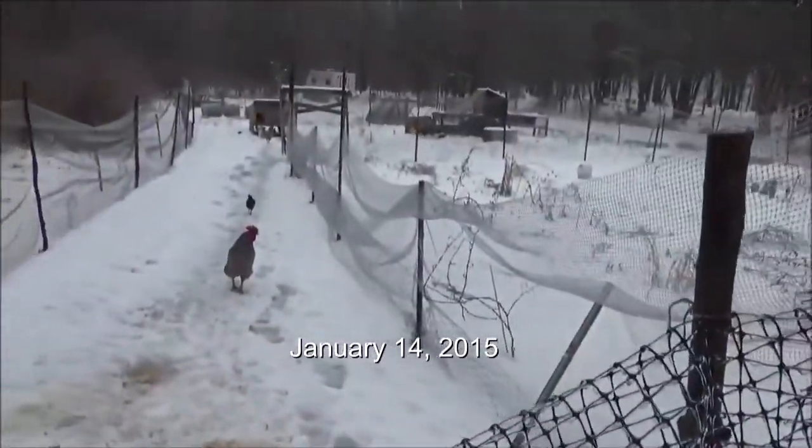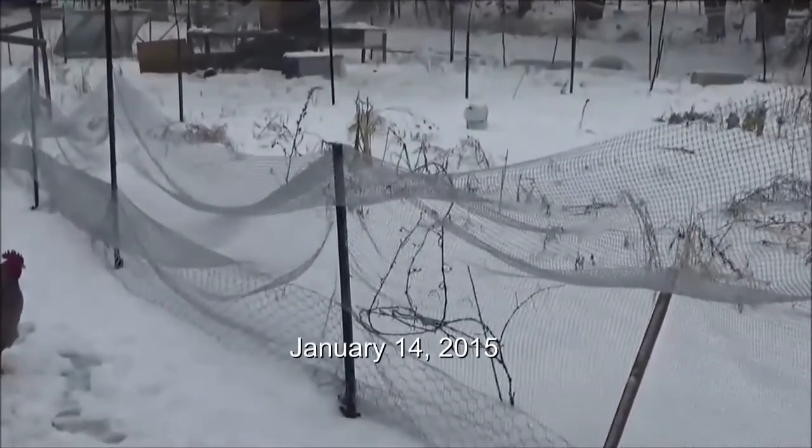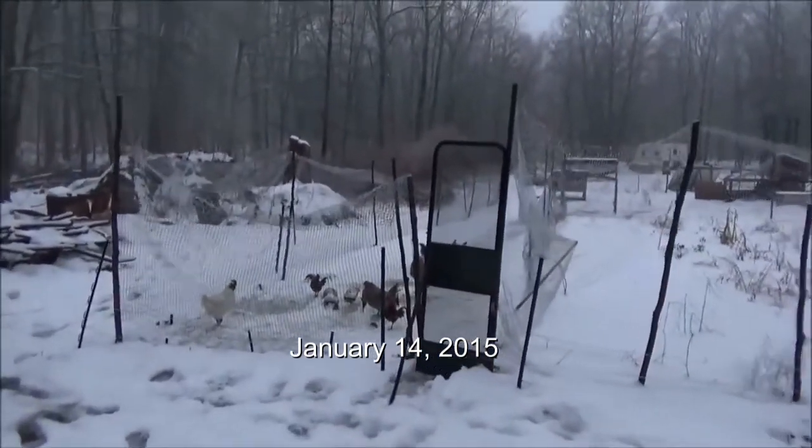The freezing rain is coating my netting, my webbing, and it's sagging down and collapsing all over the place. You can see the white color of it. I hope I don't wreck my camera being out here in the rain. And the poor chickens. It's been a wet day.